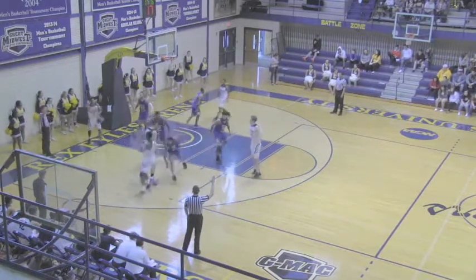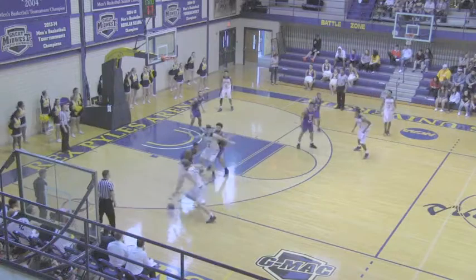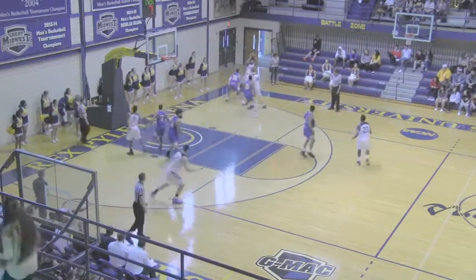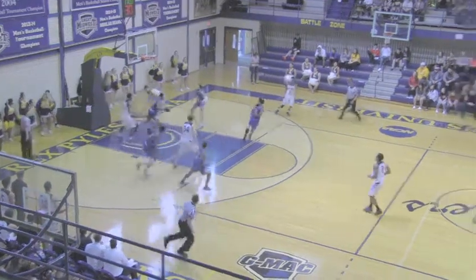Jordan finds Shepard. Shepard finds Spotleson. Spotleson's going to fake a three, drive to the basket, going to kick it out to Jordan in the far corner. Now finds Shepard at the NCAA logo. He's going to drive. 5 seconds left on the shot clock. Goes up, no good. Rebound, Davis.